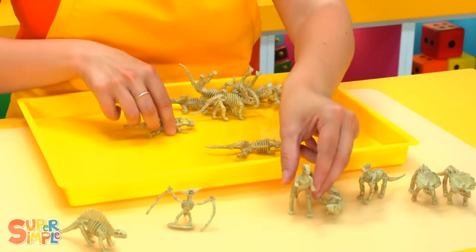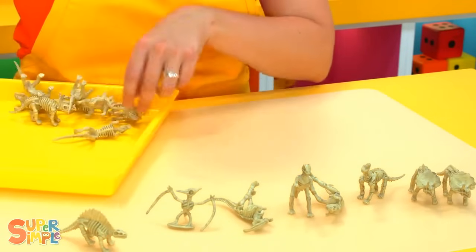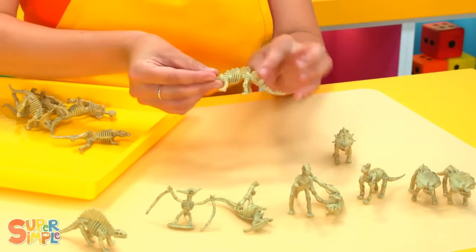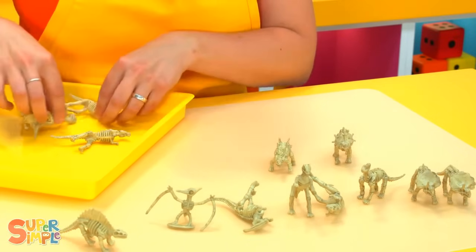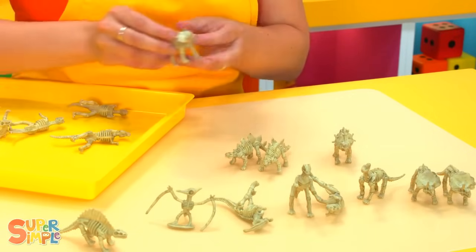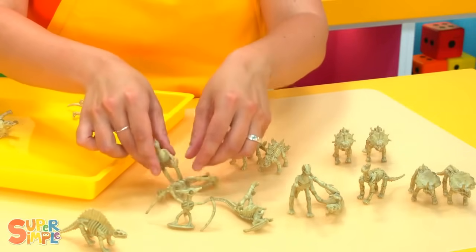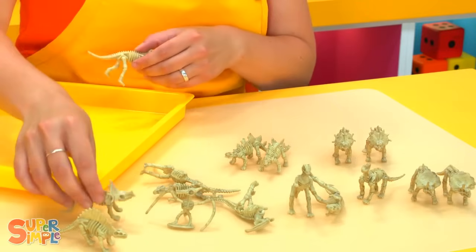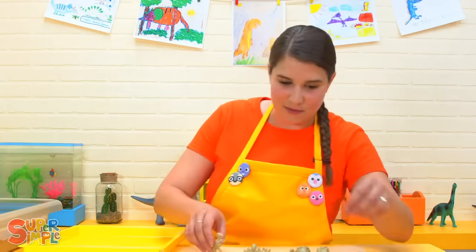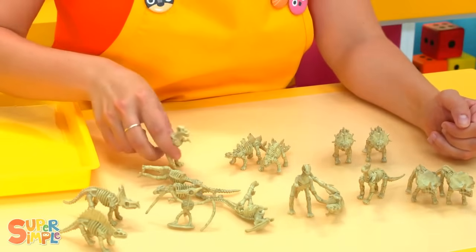There's another one of these dinosaurs. One with a big horn on the back of its head. We found a lot of these ones with the horns and the plates, didn't we? Look at this. The stegosaurus. Here's another one. Very neat. Here's another one with those horns on the back. So paleontologists would study all these dinosaur bones and fossils, and that's how we learn about dinosaurs. Isn't that neat? All these dinosaur bones. Great work, everyone. You are all wonderful paleontologists.